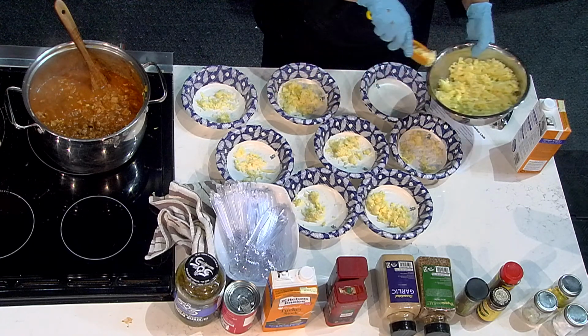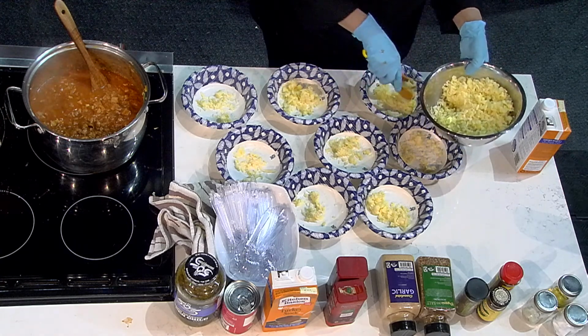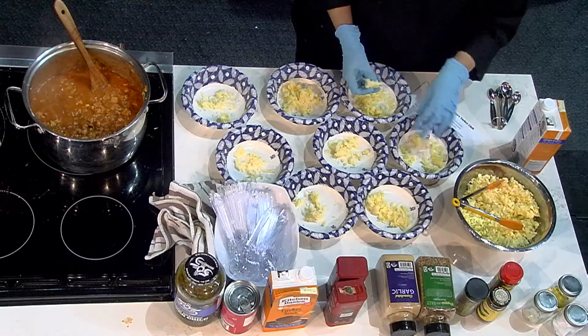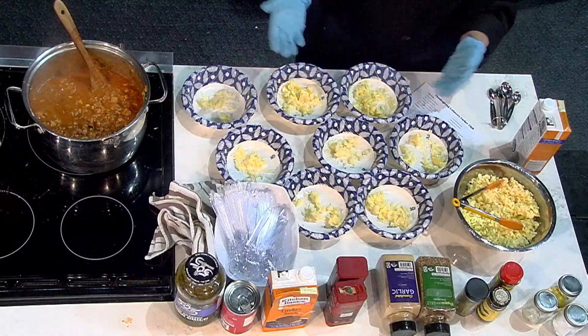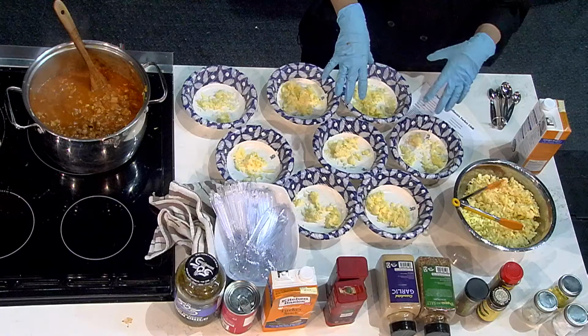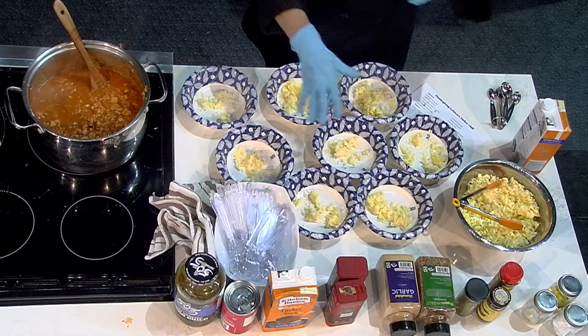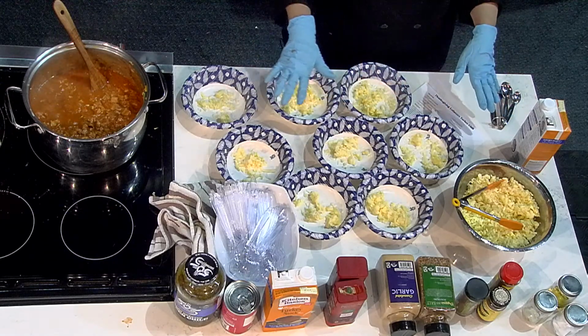I love it. So we're building our bowls. We're starting with cheese. If I were doing it at home, I'd put the cheese on top. But I'm going to want the hot chili to melt it. And I'm also using up some time here, being efficient with my presentation.